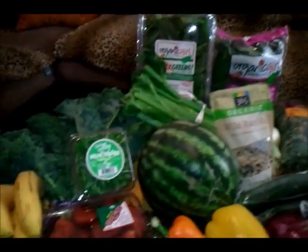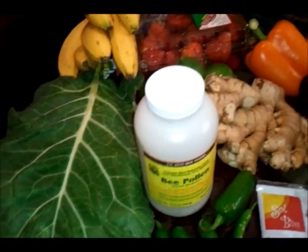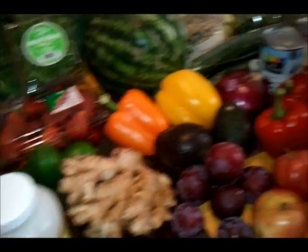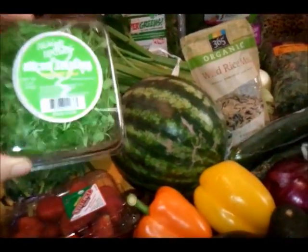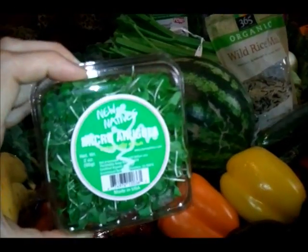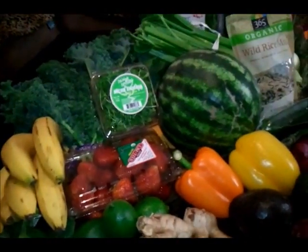I also like to do a lot of wraps, so I actually got these collard greens to do veggie wraps with. And I'll do avocado and peppers and cucumbers, and I love these micro arugula that I got from Whole Foods. They're awesome. They taste really peppery and delicious, and they're great in salads and veggie wraps.